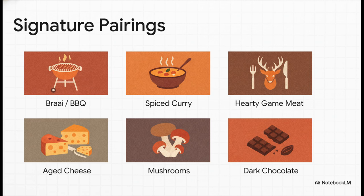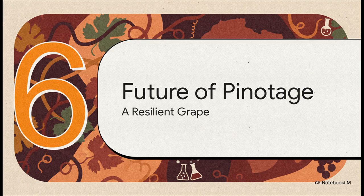Okay, let's get specific because these sound delicious. The number one absolute classic pairing has to be a South African braai. That's their version of a barbecue. But think bigger: a spicy lamb curry, a hearty venison stew, a rich mushroom risotto, or hey, even just a simple piece of really good dark chocolate. It is incredibly versatile.